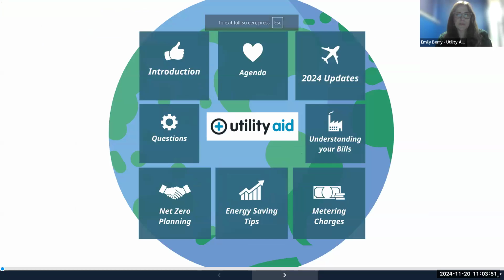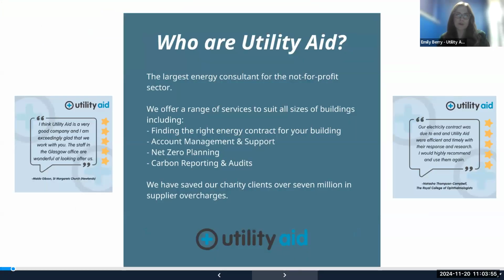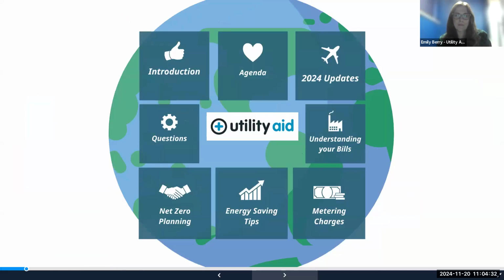Lovely, perfect. So a little bit about who we are, first of all. Anyone that doesn't know who Utility Aid are, we are the largest energy consultant for the not-for-profit sector. We offer a range of services to suit all sizes of buildings, including providing the right energy contract for your building, supporting you with energy supplier queries, looking at how you can plan your journey to net zero, and also how you can start the work of reporting on your carbon footprint and carrying out vital audits to your building to make differences to how much you're reporting on in terms of your carbon emissions and putting in place renewable technology. My name's Emily Berry. I'm the Partnership Manager at Utility Aid, and I work very closely with the team at SCVO, including the lovely Rachel, and looking at how we can support you better with advice and support.